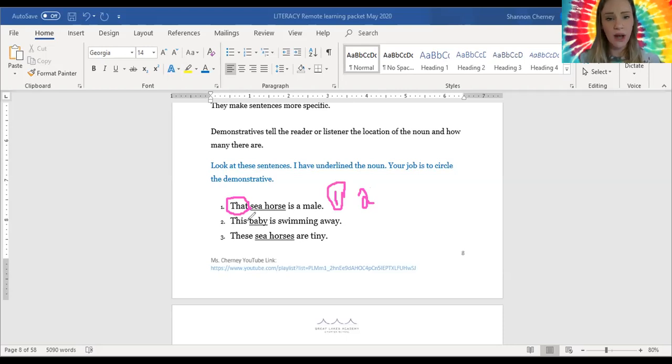Now we've also got this baby is swimming away. I've underlined the noun baby and we're gonna tag the demonstrative this. How many babies do we have? Do we have one baby or more than one baby? Yes, we only have one baby again. So we're gonna use the word this.